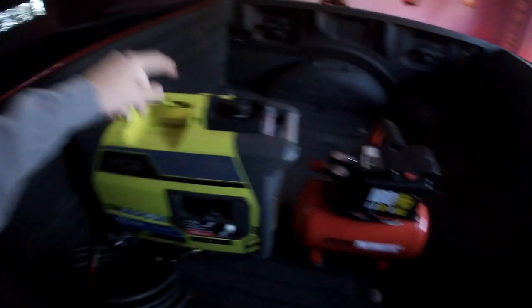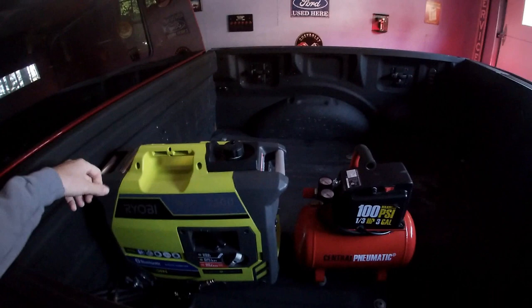Packing up my little generator and my tiny little compressor, just in case we have some tire issues. Want to take care of that before I figure it out on the highway that we got a problem.